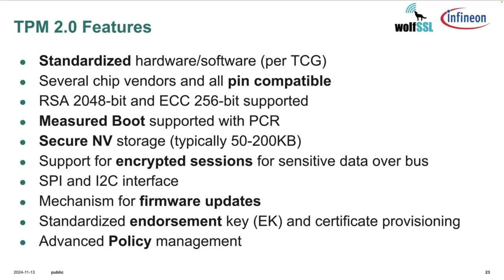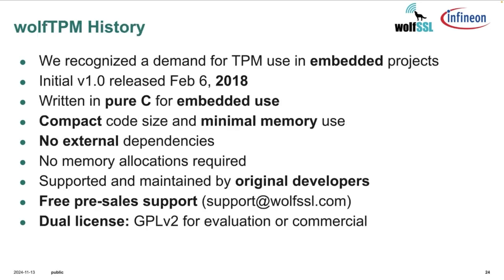There are also standardized endorsement keys and certificates that are generated during TPM manufacturing, and those prove that the TPM is authentic because you can validate the certificate chain. There's also really advanced policy management available.